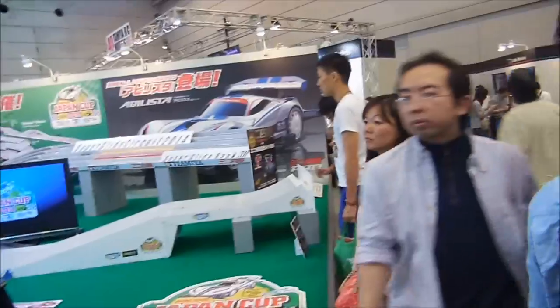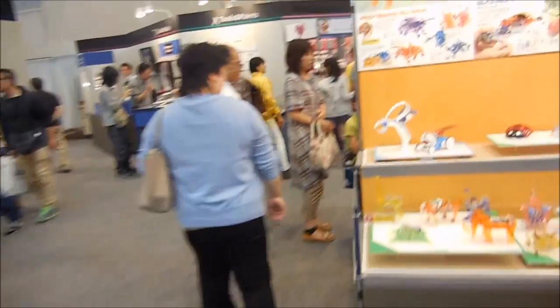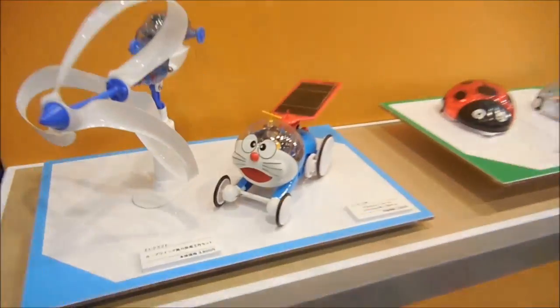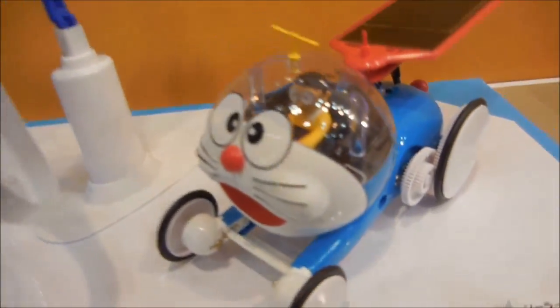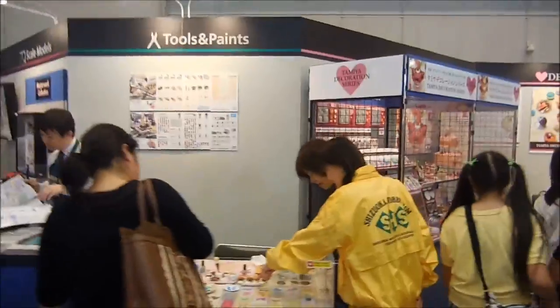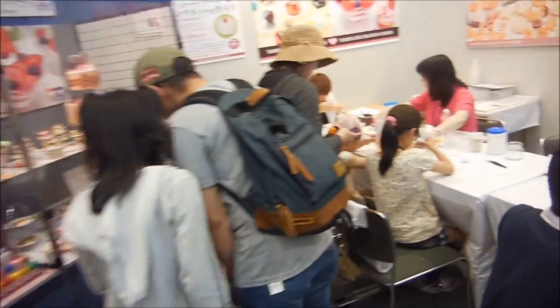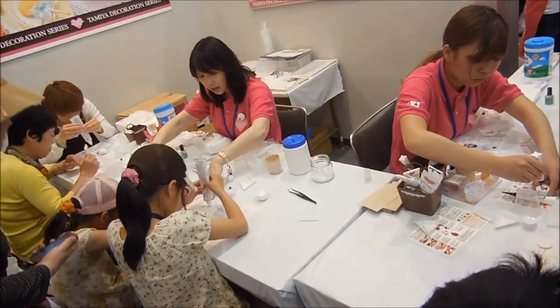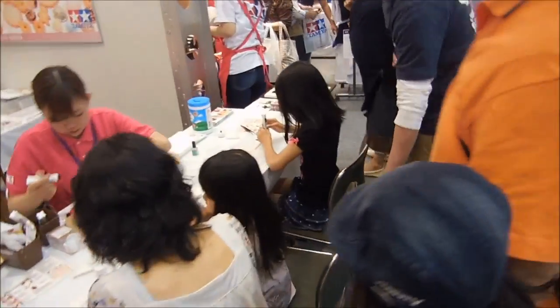Here's a little slot racing track. Not too interested in this kind of thing. I've seen this quite a lot. Solar-powered Doraemon racer. This little Nobita riding inside. There's the decoration series. Cute girls are building little sweets. That's neat. Making little miniature cakes and such.